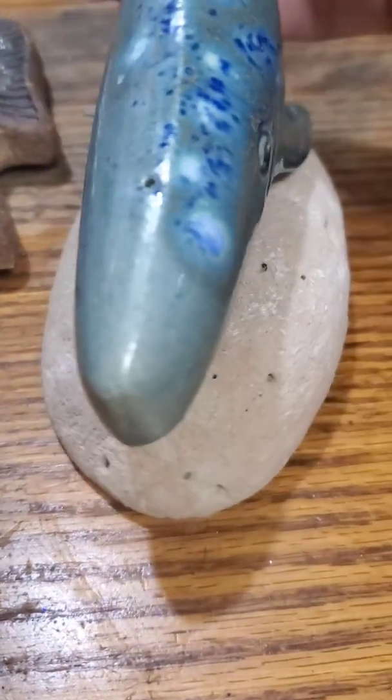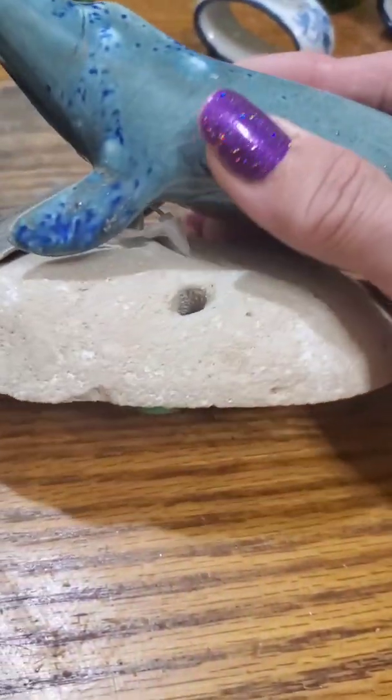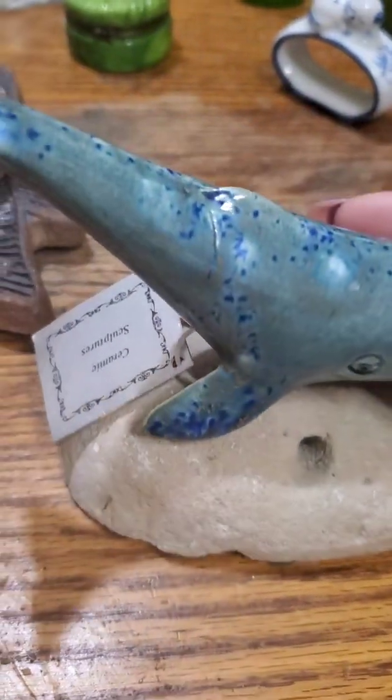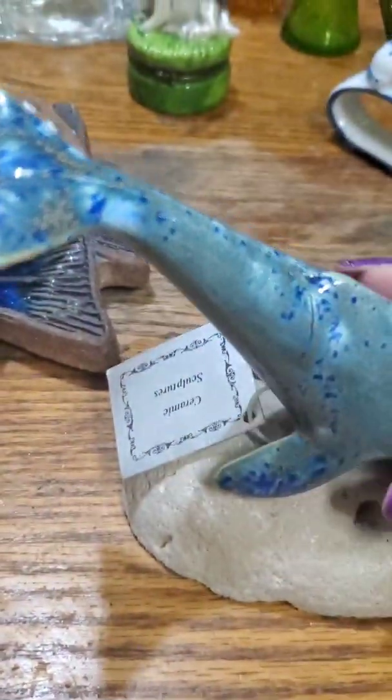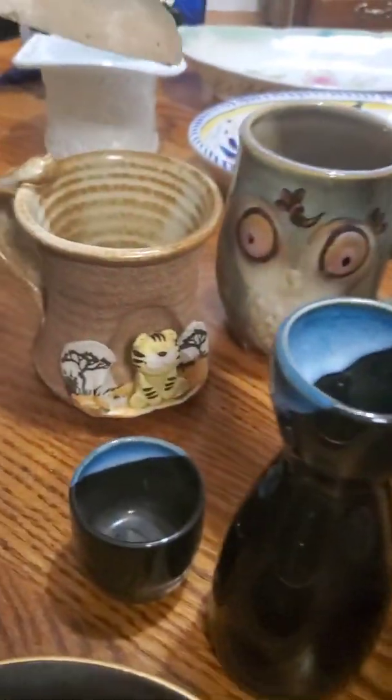I have not comped them yet, but again, a lot of times with these figurines, even if I only make a little bit on them, I just feel like I'm giving them a better place instead of staying on the Goodwill shelves to be mangled.